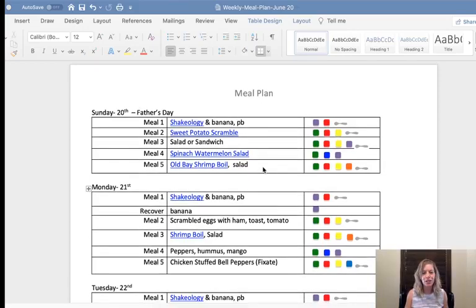At first I was going to put steak on the list, but then I realized Saturday night my husband and I are going out to celebrate our 19th wedding anniversary at a steakhouse. So I was like, oh, we're probably not going to want steak two nights in a row. So I changed it up and did the shrimp boil, which we did at the beach house one time, and he really enjoyed it. So hopefully he'll enjoy that for his Father's Day dinner.